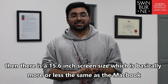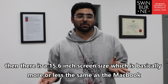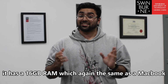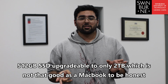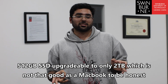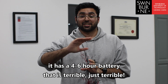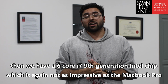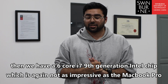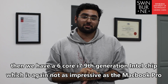Then there's a 15.6-inch screen size, which is basically more or less the same as the MacBook. It has a 16GB RAM, again the same as the MacBook. 512GB SSD, upgradable to about 2 terabytes, which is not as good as the MacBook, to be honest. It has a 4 to 6 hour battery life. I mean, that is terrible. Just terrible. 4 to 6 hours is nothing. Then you have a 6-core i7 9th generation Intel chip, which is again not as impressive as the MacBook Pro.